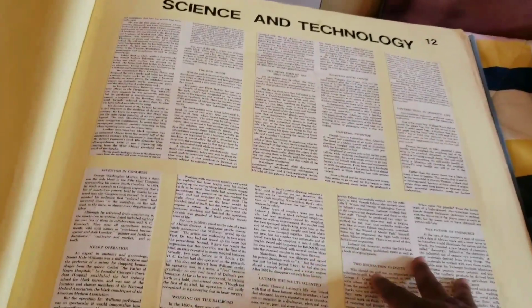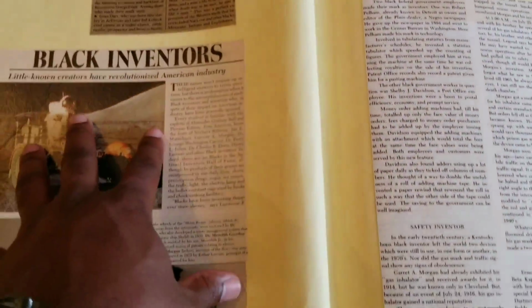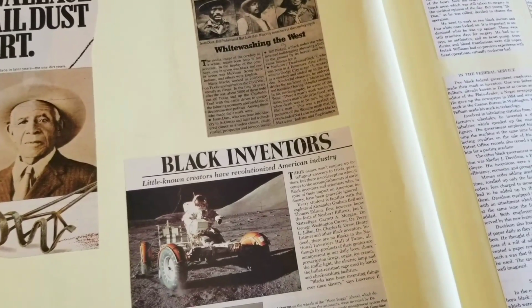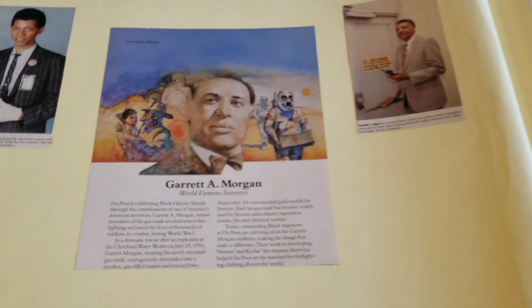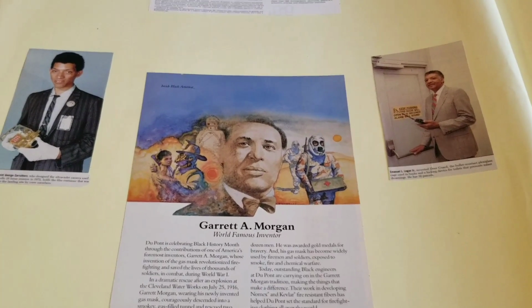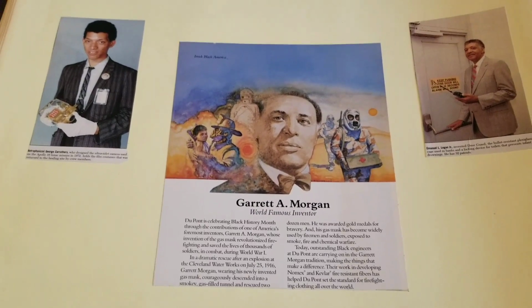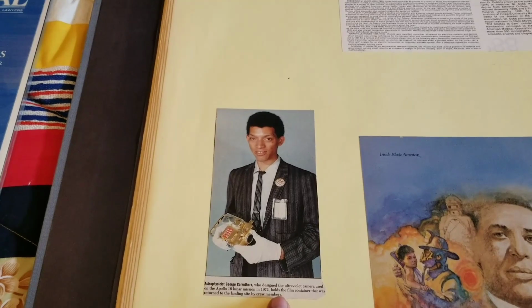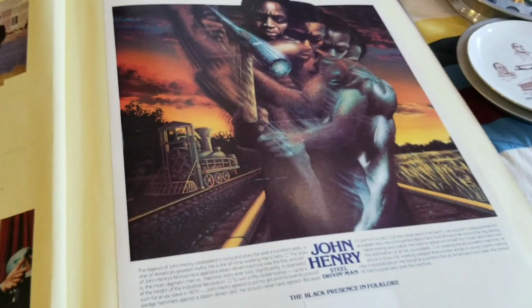You know, African Americans did do their part and really helped shape America. Inventors, black inventors that helped land on the moon, space travel. How John Wallace turned trail dust to pay dirt. Garrett Morgan, whose invention of the gas mask revolutionized firefighting and saved the lives of thousands of soldiers in combat during World War I. You have astrophysicist George Carruthers, who designed the ultraviolet camera used on the Apollo 16 lunar mission. And you got George Washington Carver. The legend of John Henry.